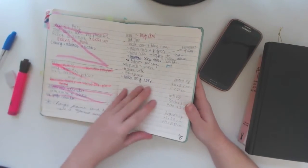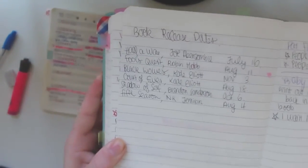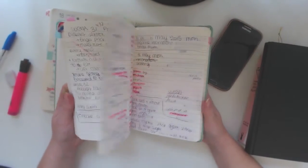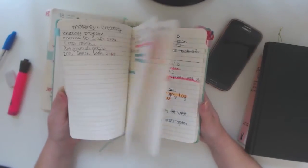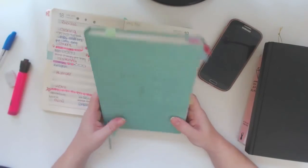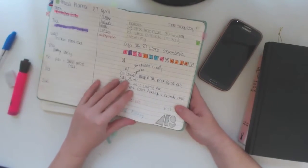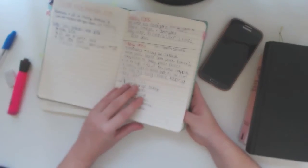What else? Book release dates, so all the books coming out soon that I want to purchase, for the rest of the year. So this is just an anything goes and everything goes kind of book. This one I admit that sometimes I do take places with me. So it's an A5 size, and I do sort of take it with me sometimes. Like in that case of the thread for my project, I took that with me.